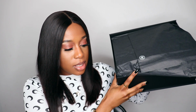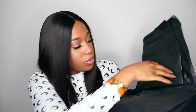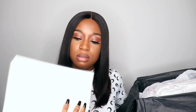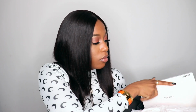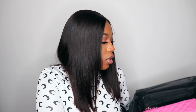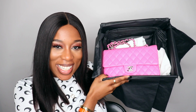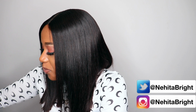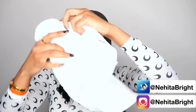So it came in here with the ribbon and everything, but I've removed that. And this is how the inside looks. I have to literally hold it in one hand. So this book came along. I haven't even opened it yet. Let me just put it here. Look at how pretty she is. Okay. Let me just put the box down. So it came in this bag, as you all know.